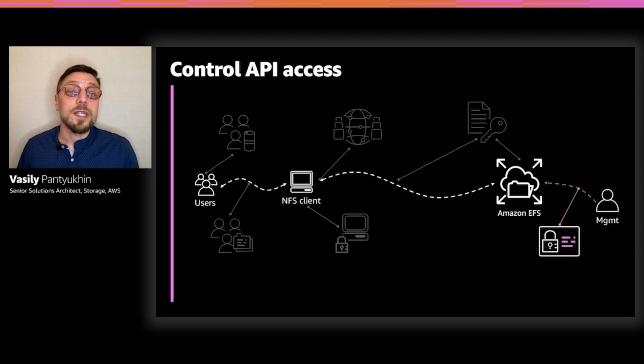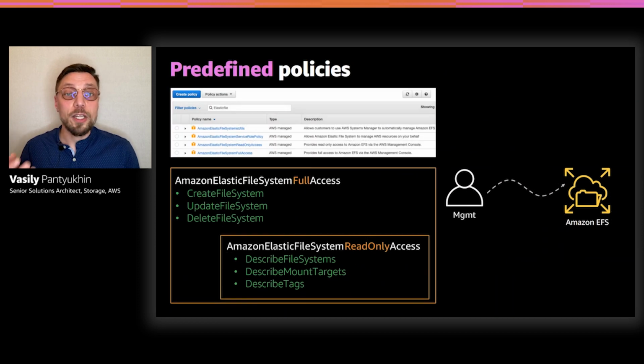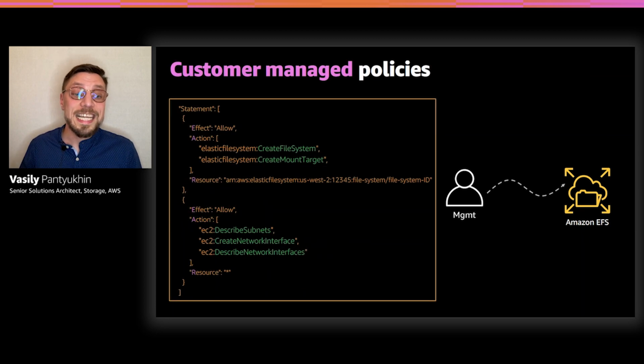So let's start with controlling API access. What are we talking about? We are talking about how we control management functions. And of course, we have predefined policies. We can start with read-only or full access. With full access, you are able to create a file system, delete a file system, update a file system, and of course get some information about existing access points and so on. Read-only is read-only. You cannot modify it. I do recommend you use predefined policies, but in some cases, of course, you need to use customer-managed policies. Maybe you need to create your own policies on a more granular level, controlling access to your management functions with your EFS file system.